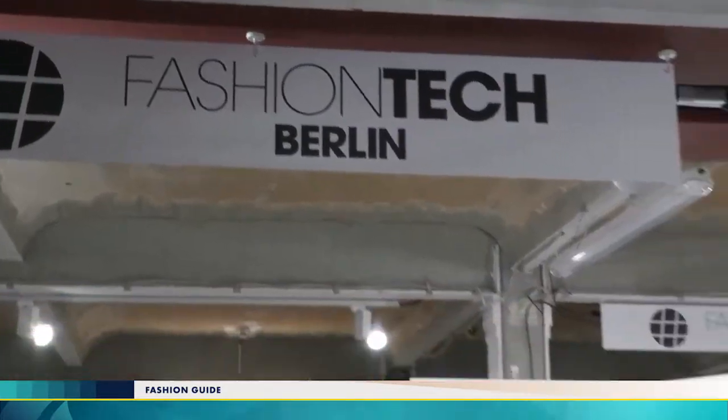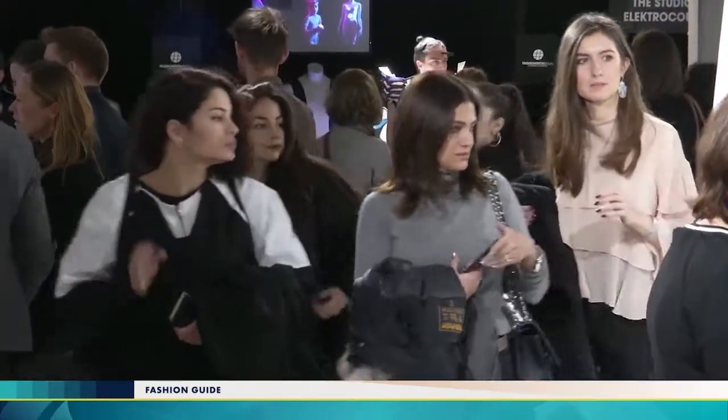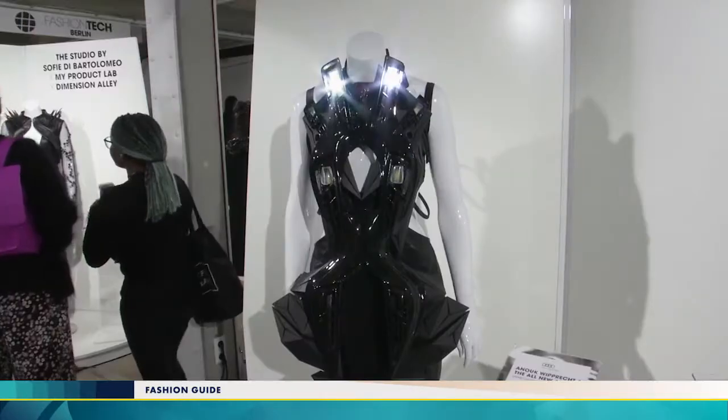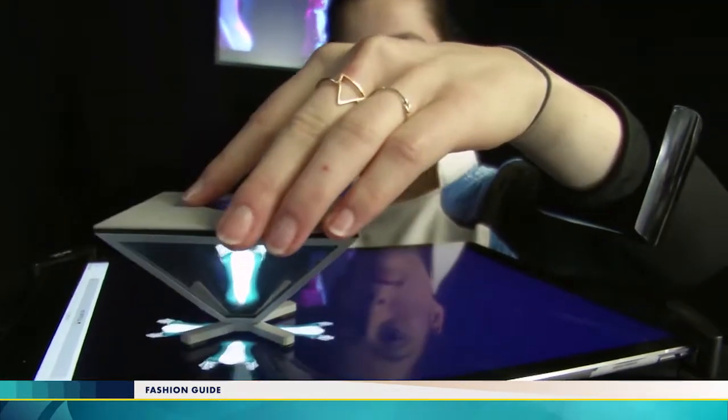What the world will be wearing in the nearest future. Many designers fantasize about that. Fashion Tech, an annual expo in Berlin, features designer clothes where fashion borders with surreal.